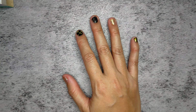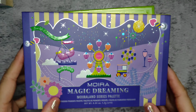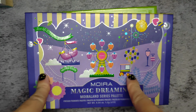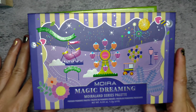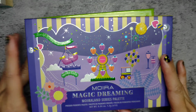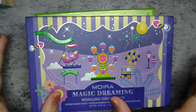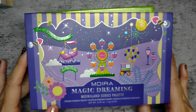And then let's go with my Moira Beauty palettes because I only have two. If you're wondering how I managed to get these palettes, there's a seller from China, and I will link her Shopee shop down below. I think it's called Kitty Glow. She purchases these palettes from the website, and then she sells them on her Shopee site.